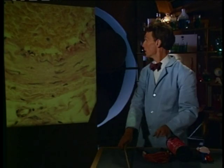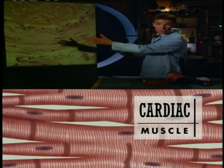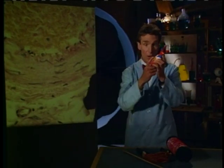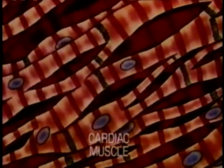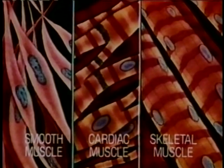Now this is a slide of heart muscle. See how it's a little bit like smooth muscle and a little bit like striated muscle? Heart muscles don't get tired, but they're very strong, and they work without you having to think about them. Both smooth and skeletal muscle cells will contract only when our nervous system commands them to. Only cardiac muscle cells can contract on their own. They have the ability to start and transmit their own electrical impulses to contract.